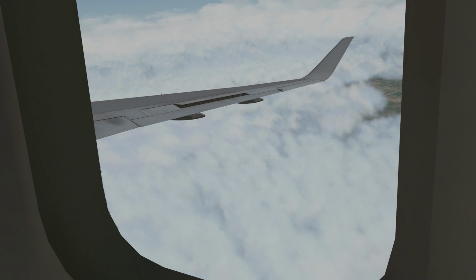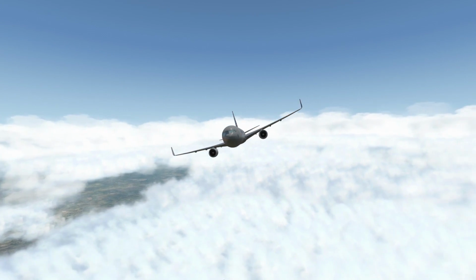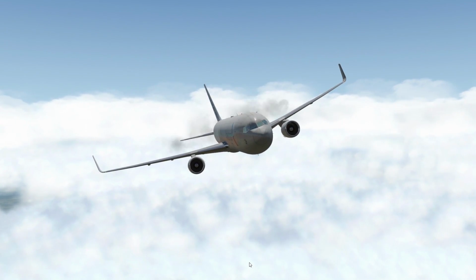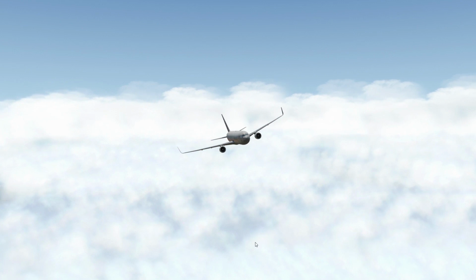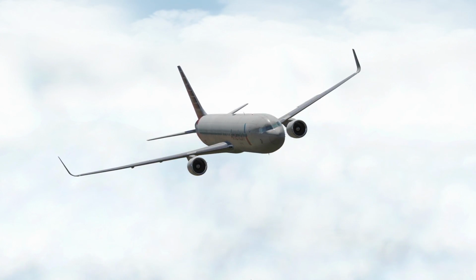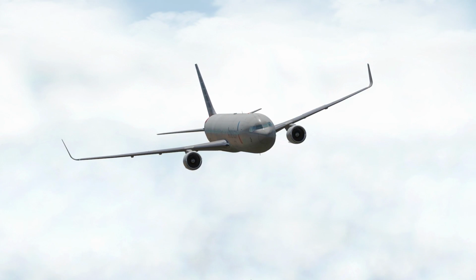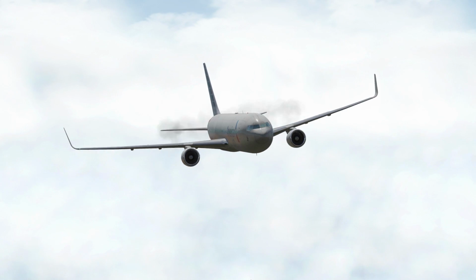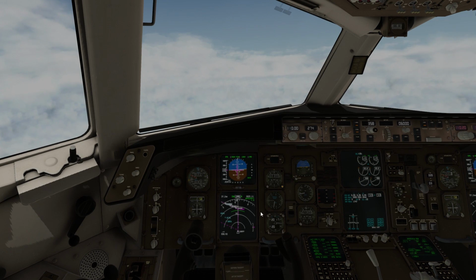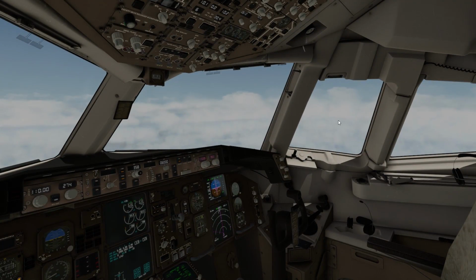I love it from this view right here. Let's do it from the outside view, actually. That looks awesome, too. The bank like that. Oh, okay. What's that about? That's weird. Never seen that before. That's a visual glitch for sure. Okay, interesting. 12,000 feet. Yep, there's those clouds up there, up to 25 in this area.